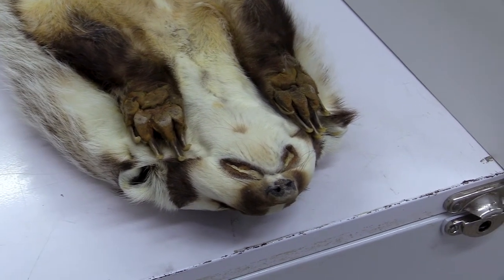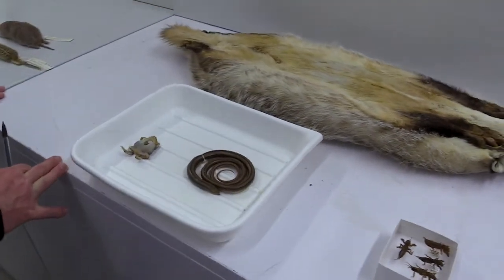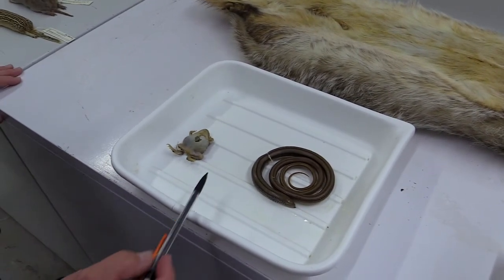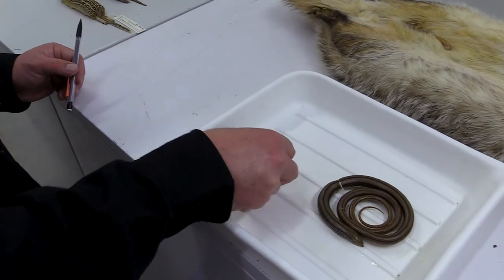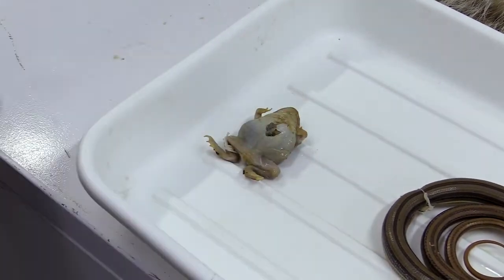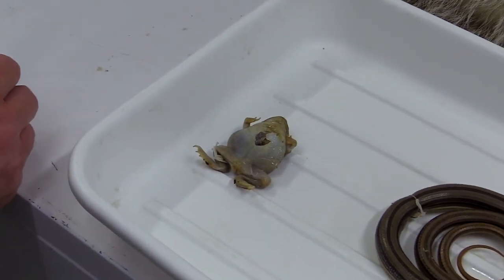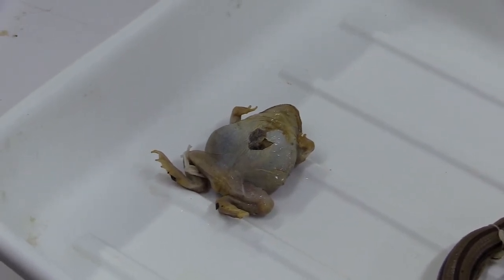So moving away from mammals, there's also amphibians and reptiles that have adaptations for living underground. So this is a plains spadefoot toad, and it's upside down, so this is what it looks like. And these are extremely abundant throughout the state of Kansas, but you know what? You don't see them very often because they spend 90% of their life buried in the dirt and underground. They only typically come out when it rains or it's really, really humid.